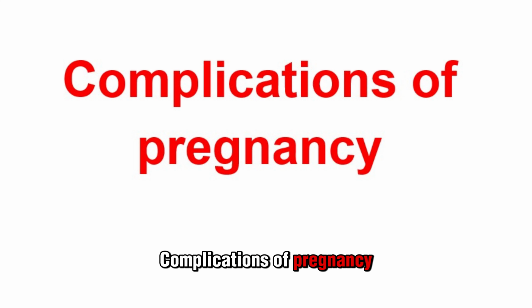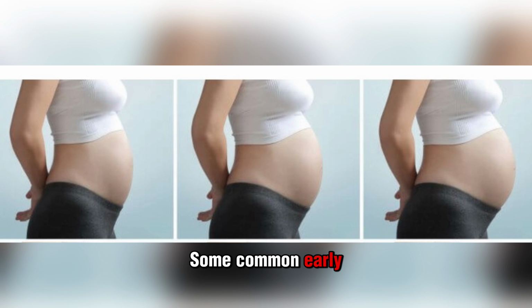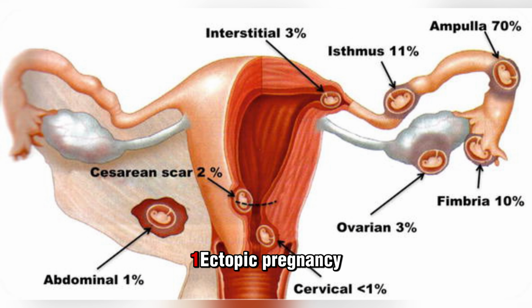Complications of pregnancy. Some common early pregnancy complications are: 1. Ectopic pregnancy, a condition where the fertilized egg implants outside your uterus, usually in your fallopian tube. The egg can't develop outside your uterus, and you'll need surgery or medication to remove the ectopic tissue.